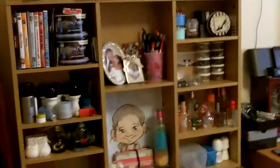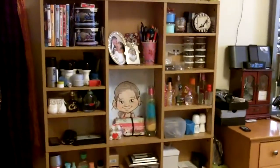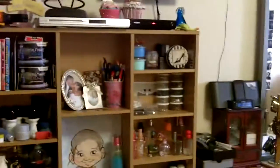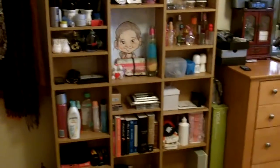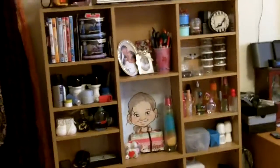Here, this was a bookshelf or a CD or a movie shelf or something like that that my sister-in-law was going to throw away. We decided to keep it and utilize it as a shelf so we could put up all our stuff. And I think it worked out pretty nice. When people come over, they ask, oh, is that a shelf for that? No, it's not. It's actually a movie shelf unit, but we decided to use it as just a basic shelf.